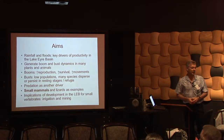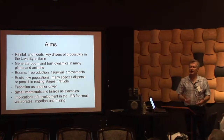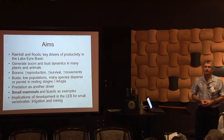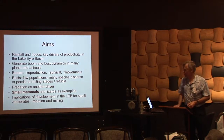And in the case of small mammals, as I'll show in a moment, there are some other factors that go on as well, particularly the influxes of invasive predators. And I'll be talking about that as a fairly key driver of the collapse part of the cycle. I'll be using small mammals primarily as examples. We've got a lot of information on lizards and frogs and other taxa as well, and vegetation, but I'll talk about small mammals primarily and the implications of what we've found for some of the potential development proposals.